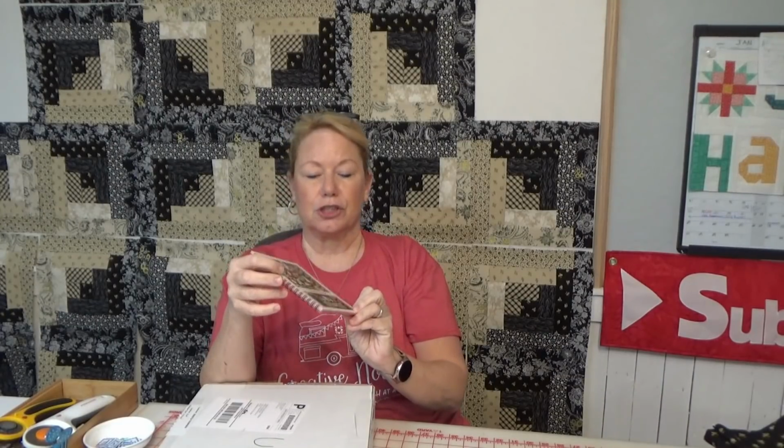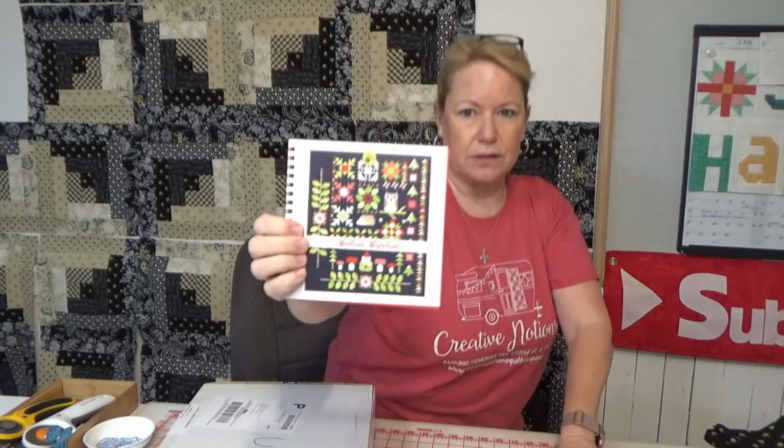So I wanted to show you what all I'm working on and what the progress is of stuff and whatnot. So the other day I had told y'all in my last video that I was way behind on doing Autumn Wonderland with Pat Sloan. She's doing a sew along on this. It's going to wrap up in January, I think she said, maybe early February, but it's this quilt.